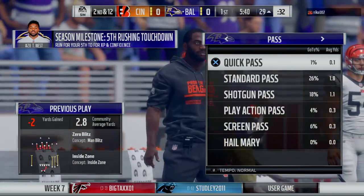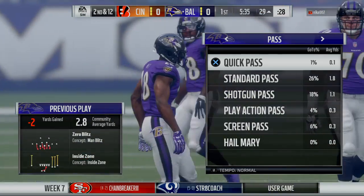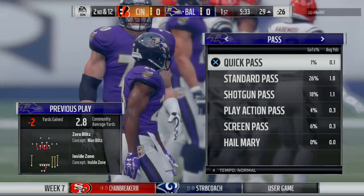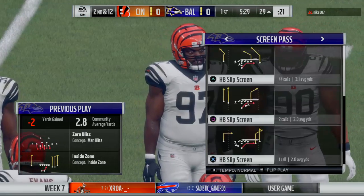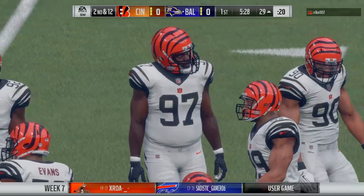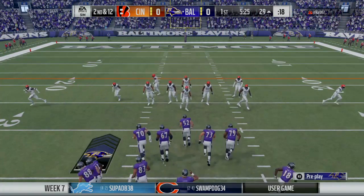Wow, that play got shut down in a hurry. As soon as the snap came, you could see defensively they were just closing in. That was going nowhere. Yeah, you count on your offensive line to give you a little bit of space, a little bit of time so you can make a move. There was none there for him. And they're behind the sticks here a bit now, dealing with a 2nd and 12.